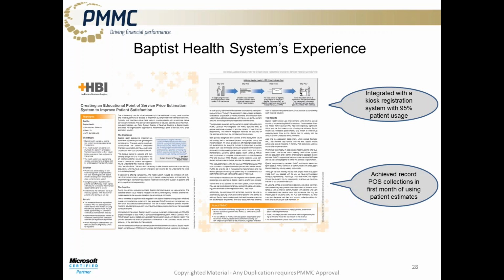Now, I mentioned at the start of this, we had a couple case studies, and I'll go through these quickly so we can open it up for questions in a moment. This first one is Baptist Health System, a large group down in Montgomery, Alabama that we partnered with. They were already using a kiosk system with roughly 95% patient usage. A lot of success there. They incorporated benefit responses within that kiosk exchange.